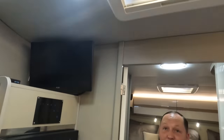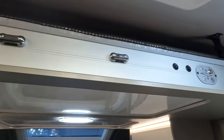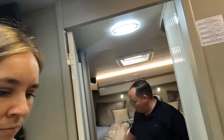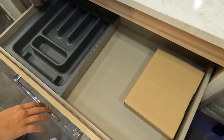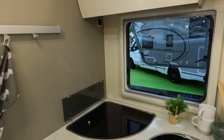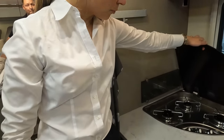This one does have the bunk over the cab. Yes, right in the middle. Very nice. So this can seat 4, sleep 4. Kitchen like the other one. We can also open these, so much space for all you need in the kitchen. TV up there, refrigerator. And 3 fireplaces. Okay. Wow.